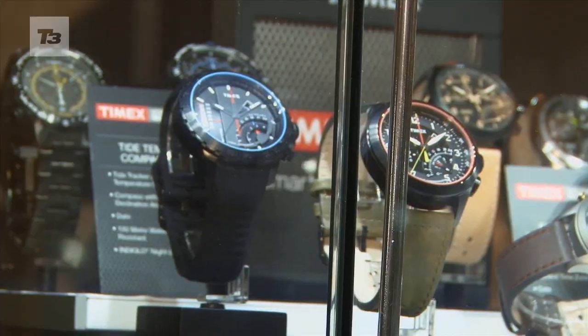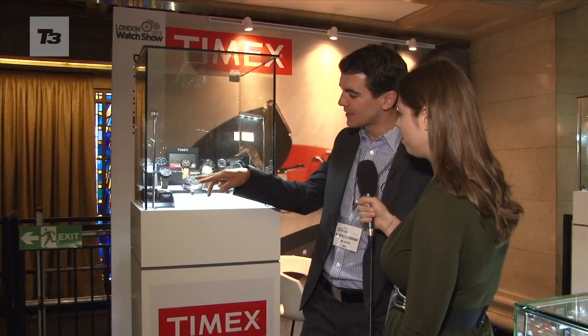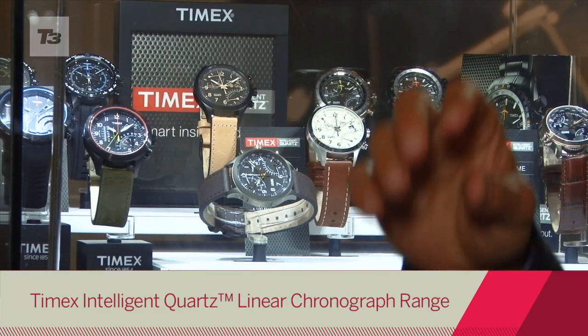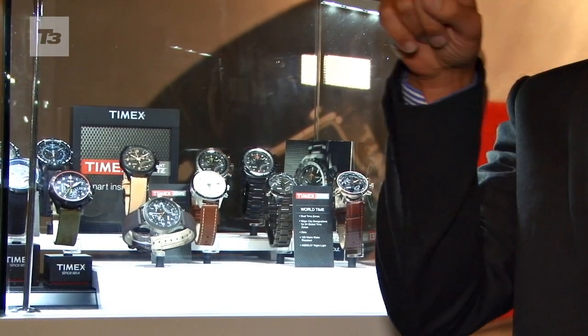Among the stands, Timex were showing off their new range. These are the new Timex Intelligent Quartz Linear Chronograph. And the unique thing about these, the whole Timex Intelligent Quartz collection is all about tech and the technology behind the watches. Different drivetrains, different motors behind the face, powering up to 6 different hands, displaying different information all at the same time.